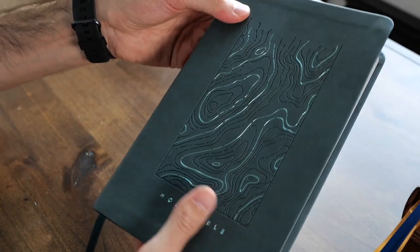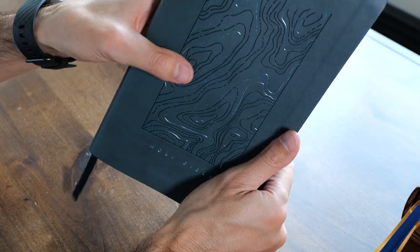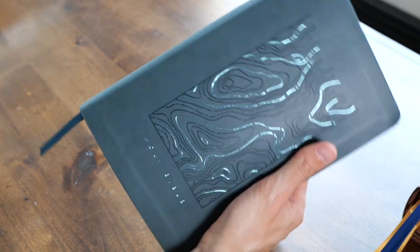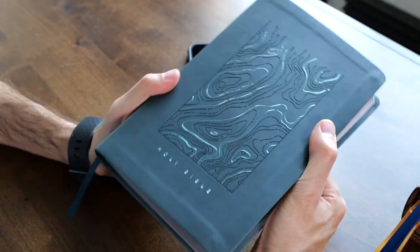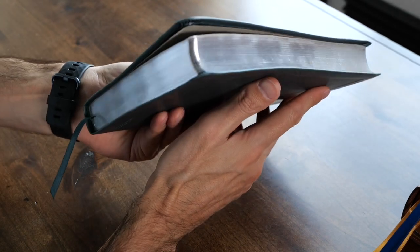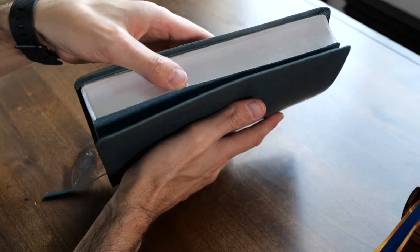Okay, my friends, this is the Filament Bible, the New Living Translation by Tyndale with the Filament Bible app. And it's really nice. I have the teal, earthen, blue, leather-like. Okay, I think this looks more green to me than blue, but okay, it's a teal blue. It has a silver gilding, as you can see, and it doesn't have a color underneath the gilding, just the silver gilding. It's really nicely done, and I love silver gildings, I really do.